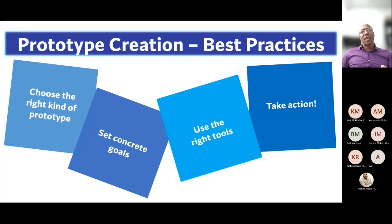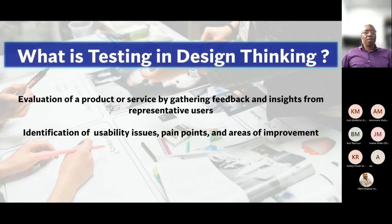Once you have a clear understanding of what prototyping is, its significance in the design process, and the various types of prototypes available, it's time to put this knowledge into practice and create your own prototype. And here are some pointers that will help you along the way. After you've created your prototype, it's time to test it.